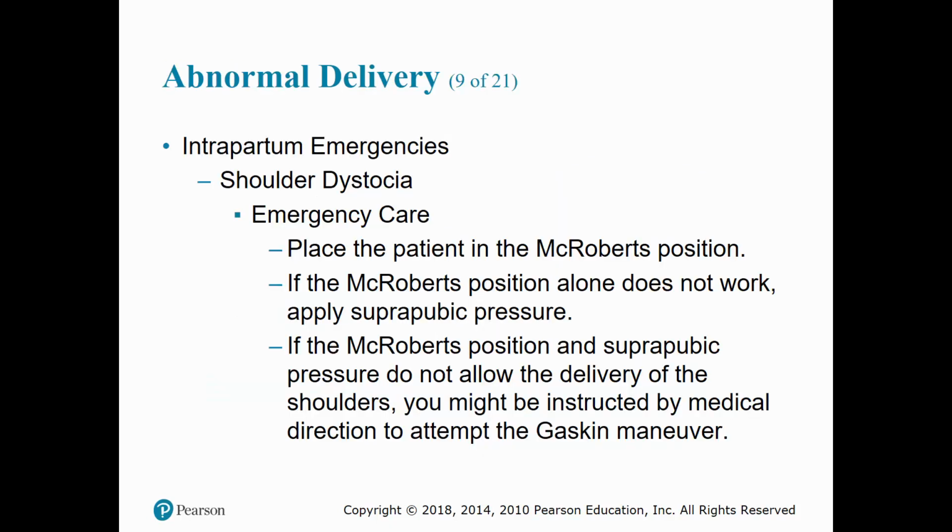Emergency care for these patients is to place them in the McRoberts position. If the McRoberts position alone does not work, you could try applying suprapubic pressure. And if both of these do not allow the delivery of the shoulders, you may be instructed by medical direction to attempt the Gaskin maneuver. If none of these procedures work, you must begin emergency transport immediately, and the mother must now be instructed not to push with each contraction, and contact medical control for further orders while en route.